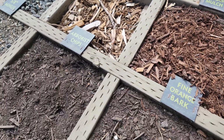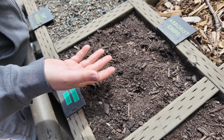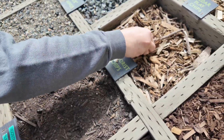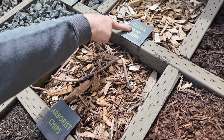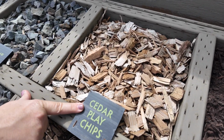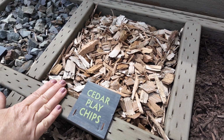Moving over here, a couple of things. Booster blend, it's a great amendment. I never really go for this because I mix my own situation, but if you want a no-brainer, this is great. Arborist wood chips, this is lovely if you have a large area that you need to cover. Cedar play chips are fantastic when I have gardens where there are little kids. I've done nature trails with this. I have filled playgrounds with this. Cedar play chips are just kind of a standard.